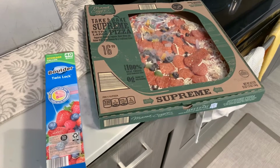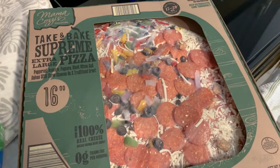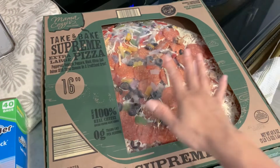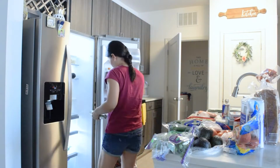I almost forgot, right behind me there are some storage bags and this take and bake pizza, which is also really good and only $5.99. You can see how big it is in relation to my hand. We'll freeze this in our garage freezer to have another day. I spend about $62, which is average for each week at Aldi.